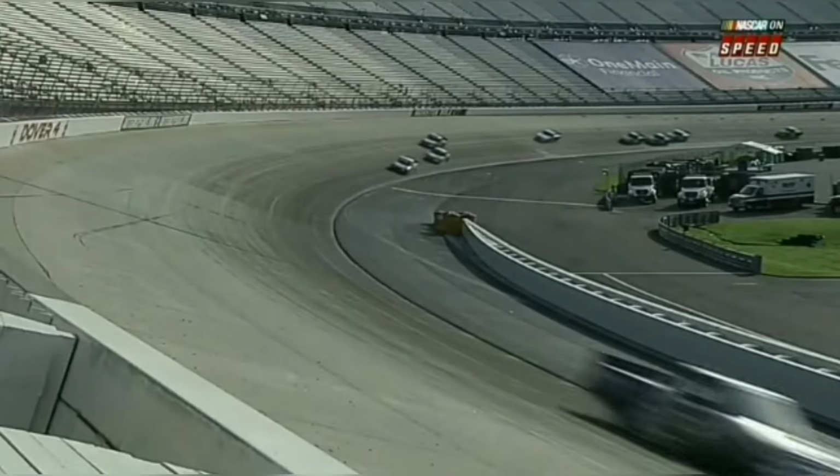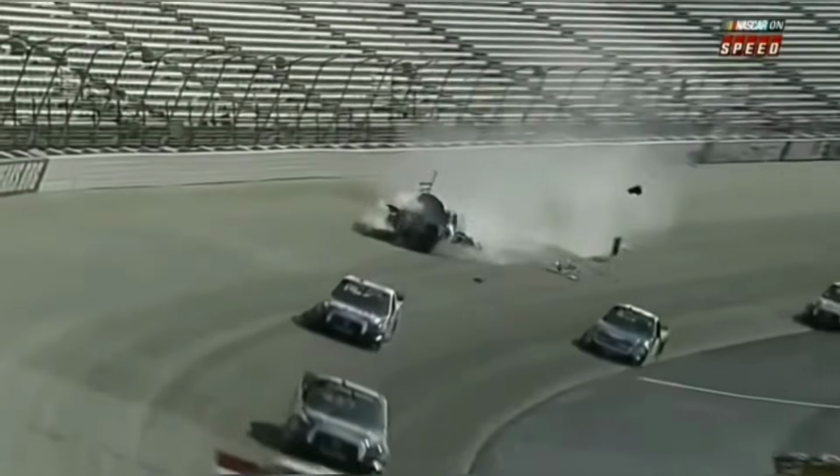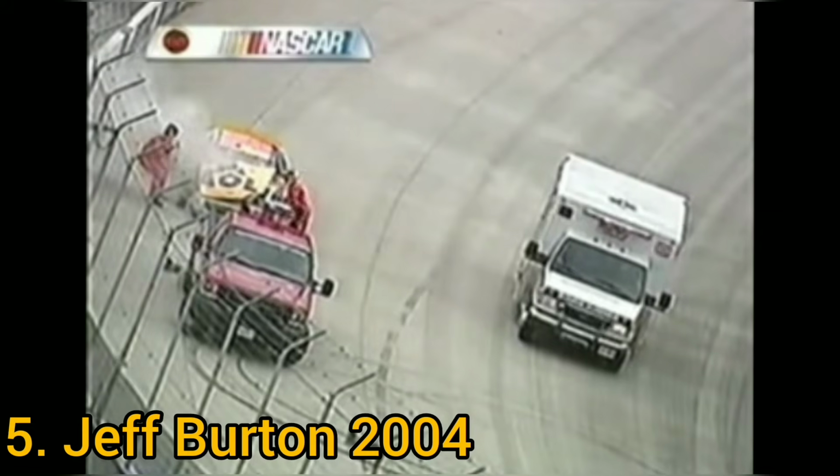Here's another look. You see him in between two trucks, and he does get sideways and then overcorrects it. And man, did that truck hit the wall hard. Pretty heavy crash in turn number 3.